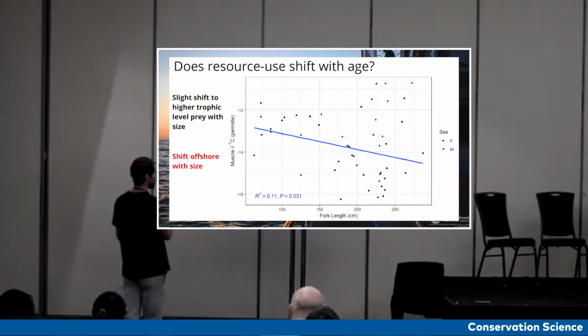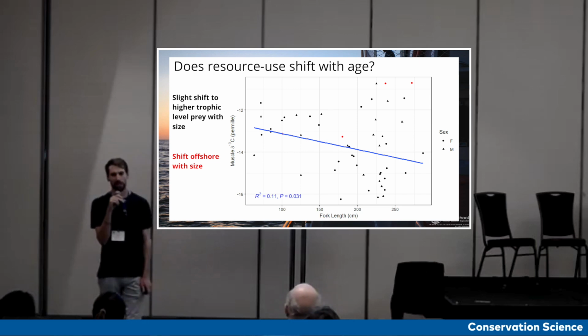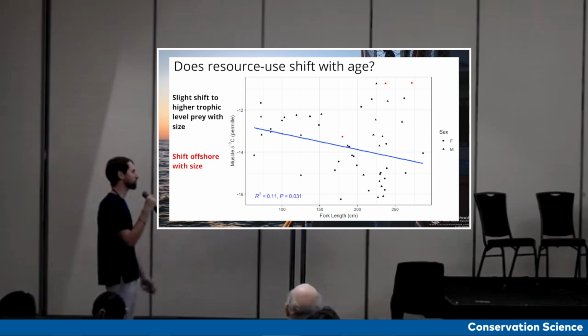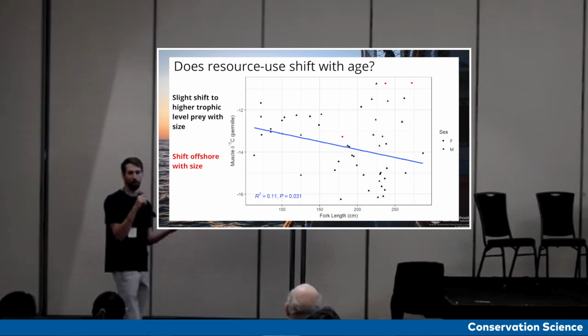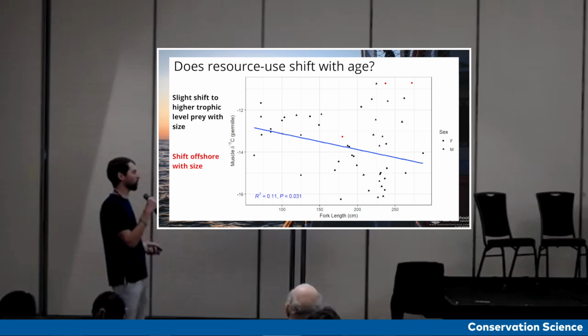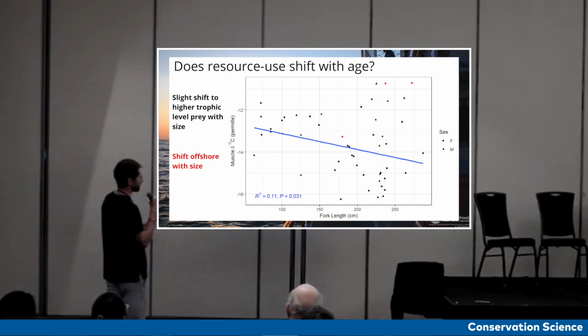With our carbon-13 tracer, we see a decrease in carbon-13 with increasing size. This corresponds to a shift offshore in larger individuals. Again, not altogether surprising, because if we remember that map of where our fishing locations were, all of our largest great hammerheads were caught at those offshore sites.